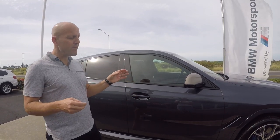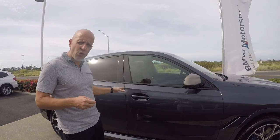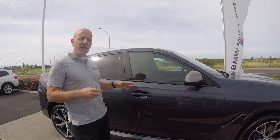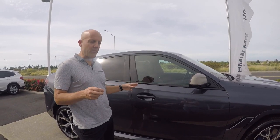And it comes with features like active steering, active roll stabilization. And we're going to talk a little bit more about that because to me, that's some of the most interesting cutting edge technology available on the SUV marketplace.